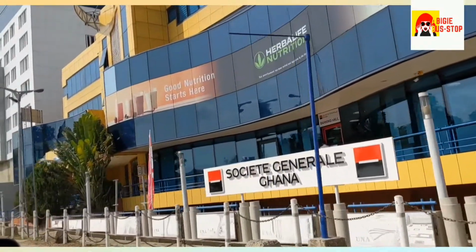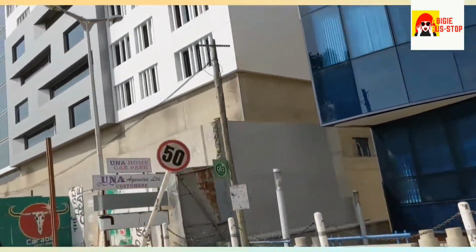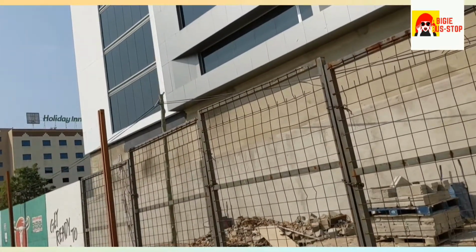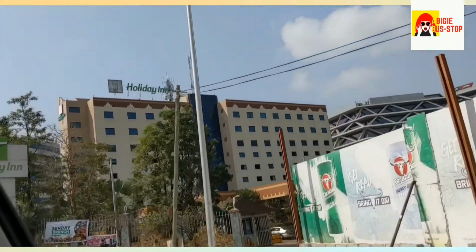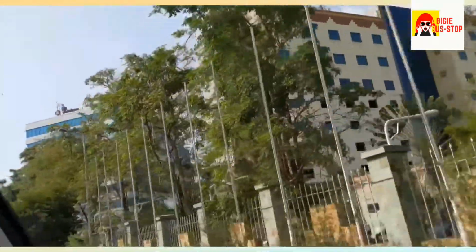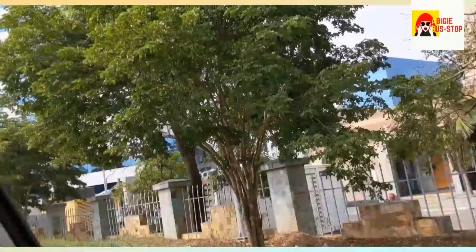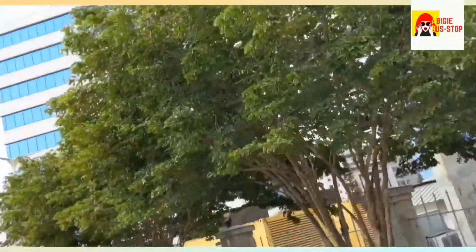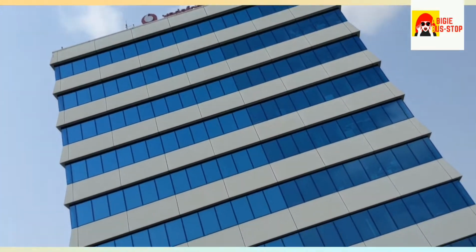Okay. And there's the street. Right. And there's Holiday Inn. Holiday Inn is just right over here, right there. All right. The weather is like 75 to 78. So there you go. Vodafone headquarters in Ghana. Right there.